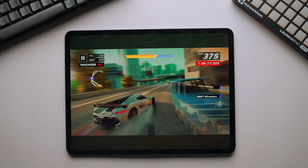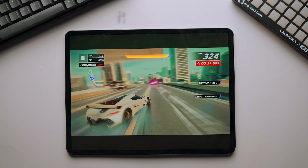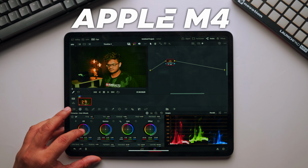Finally, we have the king of the hill, and that is the iPad Pro. And this is for those who need the absolute best of the best. This is again available in 2 variants, 11 inches as well as 13 inches. The iPad Pro is a beast of a machine. The newest iPad Pro is powered by the insane M4 chipset. This is by far the most powerful iPad ever.